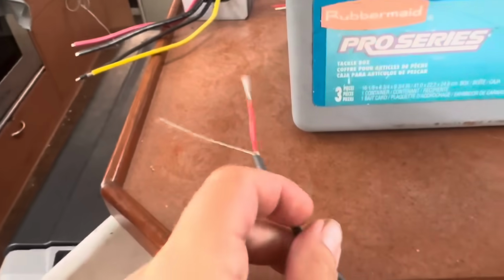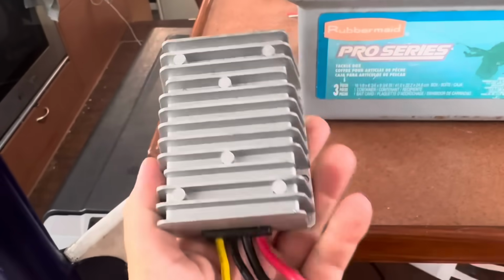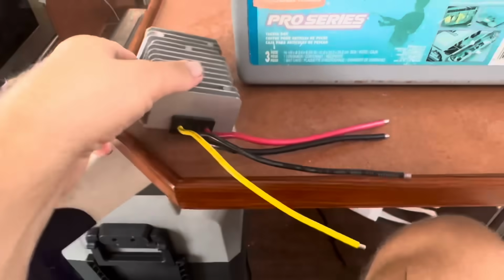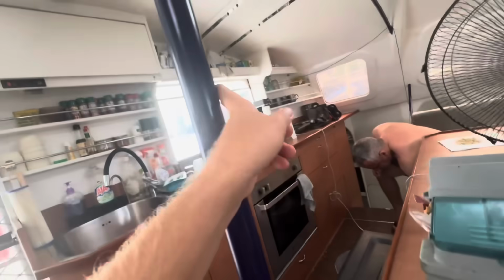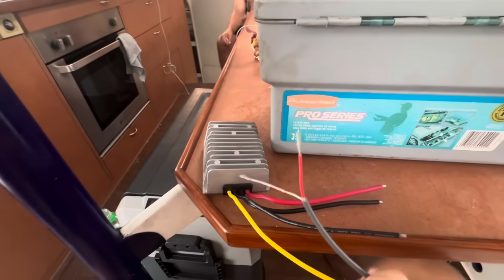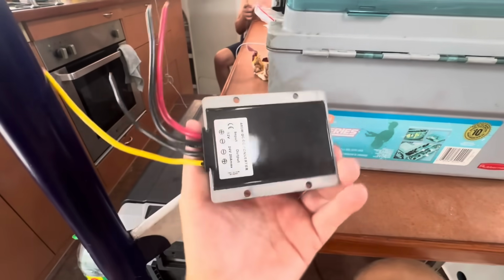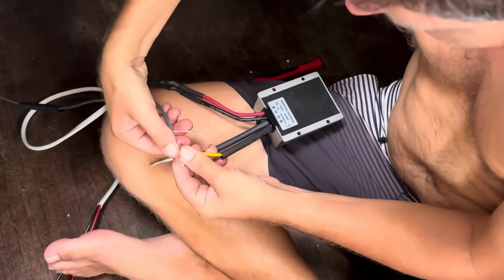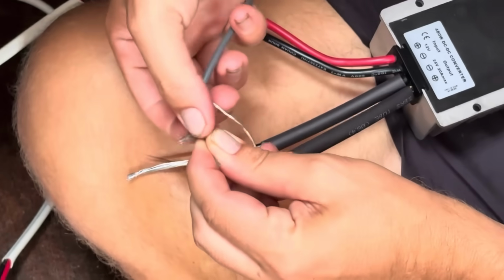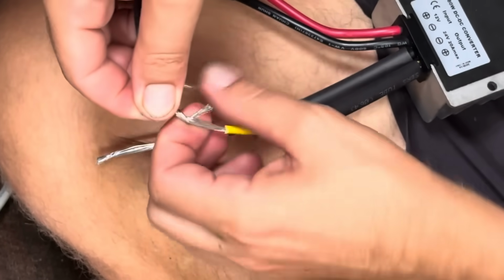So now I'm splicing the Starlink cable, and I got this 12 volt to 24 volt step up converter because the Starlink cables are so long, it goes all the way around out there, that if you just give it 12 volt, that's like the minimum, I think. And I had trouble getting it to work, so I used a step up converter on the last boat, so I just bought one for this boat in case I need it. So you wrap this one around this one, then this one around this one.